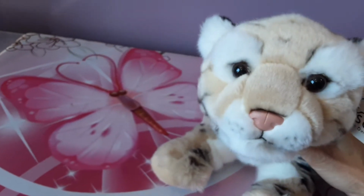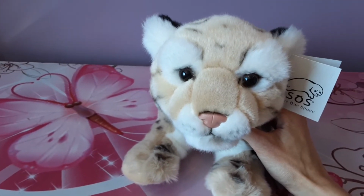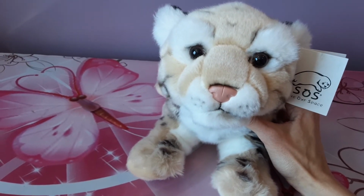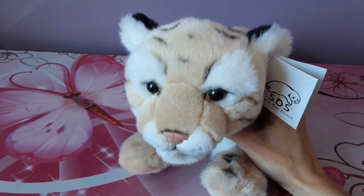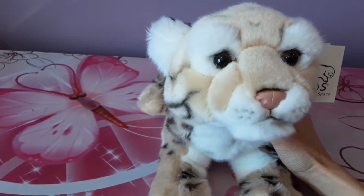So yeah, I would definitely recommend this plush if you're able to still find her anywhere. As I said, I think it's unlikely that Amazon still has them in stock, but if you do happen to come across them, then I would definitely say go for it.